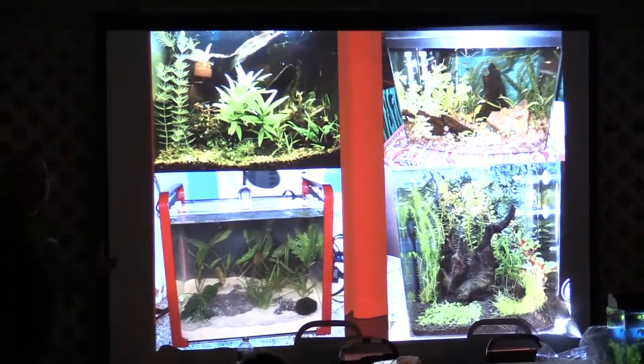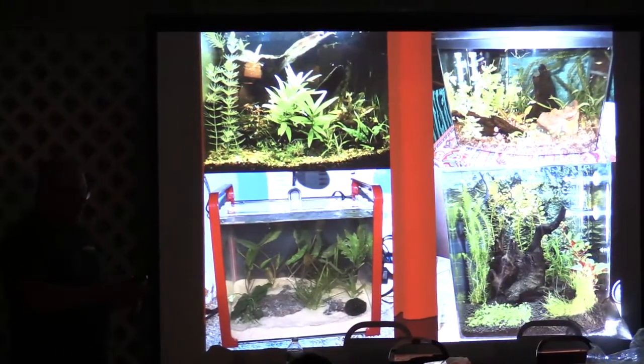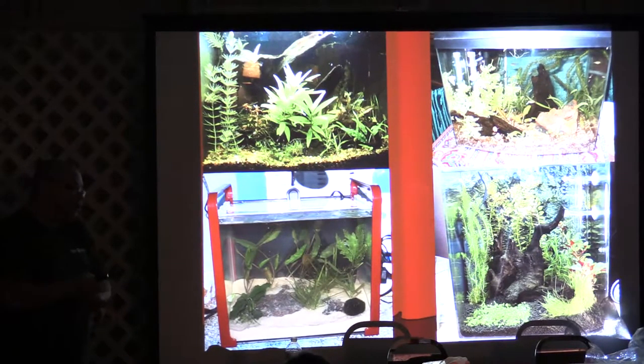The things you've got to consider with a nano tank are very much the same as for a larger tank, but you've got to keep more things in mind. You have to have a nice stable spot for it to go. Not having it in an area where it's going to get drafts or sunlight is actually much more important with a smaller tank, because things can change in there very quickly.